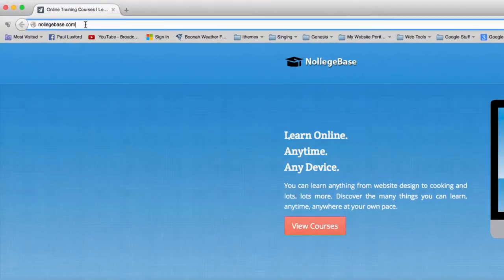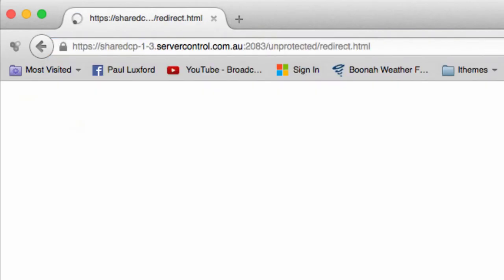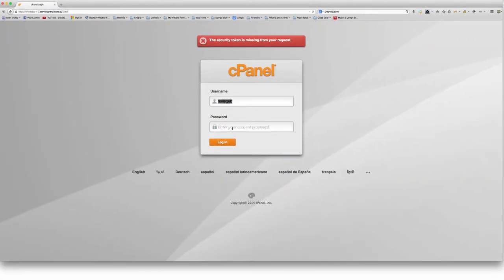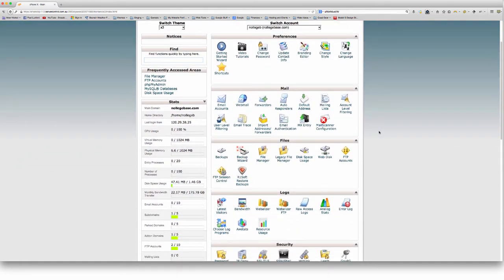So I type in the address of my website at the top in the URL area. So knowledgebase.com, and then I'm going to put /cPanel, and that's going to get me access to my cPanel login. I'll put in my username and I'll put in my password and I'll log in. And you'll do this as well. So then I'm in the cPanel.